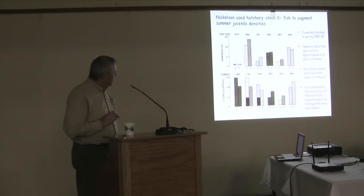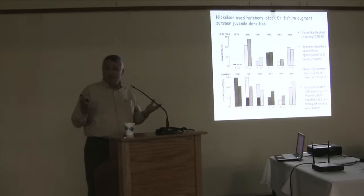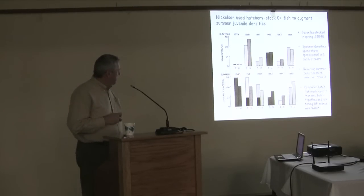Then in the spring of 1980, they released hatchery fry. They used hatchery fish to get the fry, and released fish in 1980, 81, and 82. What this shows is the densities during the summer, stocked and unstocked. So basically they really increased the summer density of juveniles in the stocked streams. These fish, like the 1980 fish, would have smolted in 1981 and they would have come back in 1982. So here are the spawning densities, 1982 to 1984.